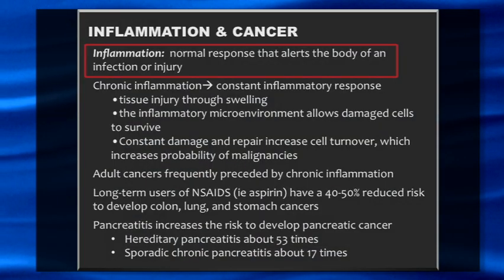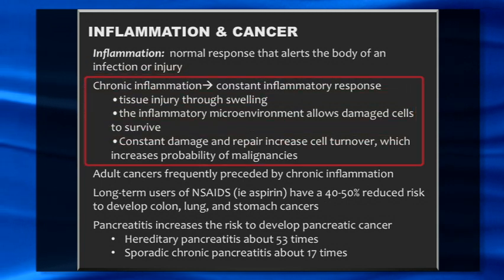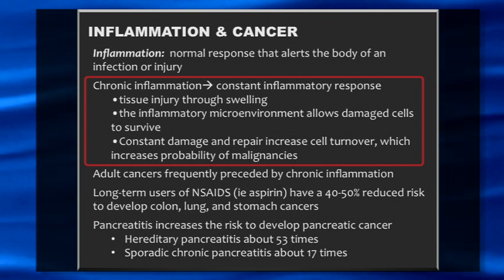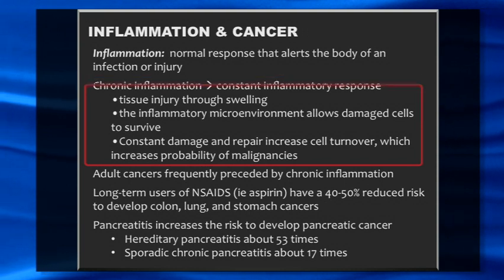Inflammation is a very normal response. It's how your body tells your immune system that you have gotten an infection or that you have gotten an injury. So you want that to be there. It's only when it becomes what we call chronic or constant that it becomes a problem, when it is not resolved. Because when it becomes chronic, then you get tissue injury through the swelling. You get a microenvironment that facilitates tumor growth. And we have constant damage and repair, which increase cellular turnover, which increases the probability of getting a malignancy.